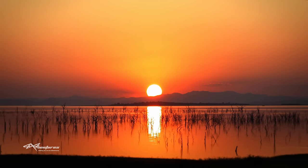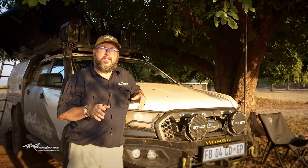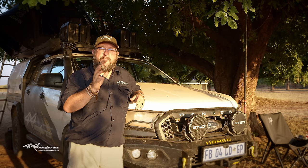So we are on the mighty Lake Kariba, and it's just simply stunning. We're here at Matusadona. And like I said to you, the T7 2016 model 2.2 Ford Ranger XL double cab. It's taken me 8 years essentially to get to this point, and it's only happened as a result of great support from brand and product and belief in the show and what I'm trying to do.